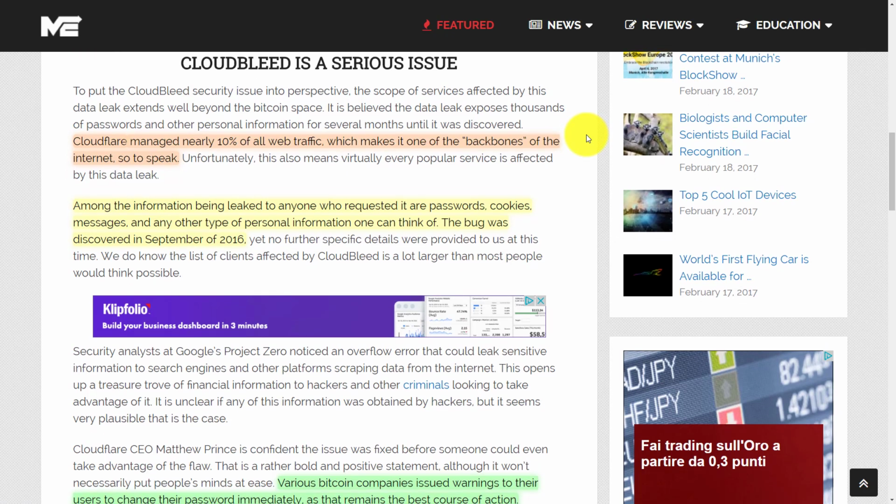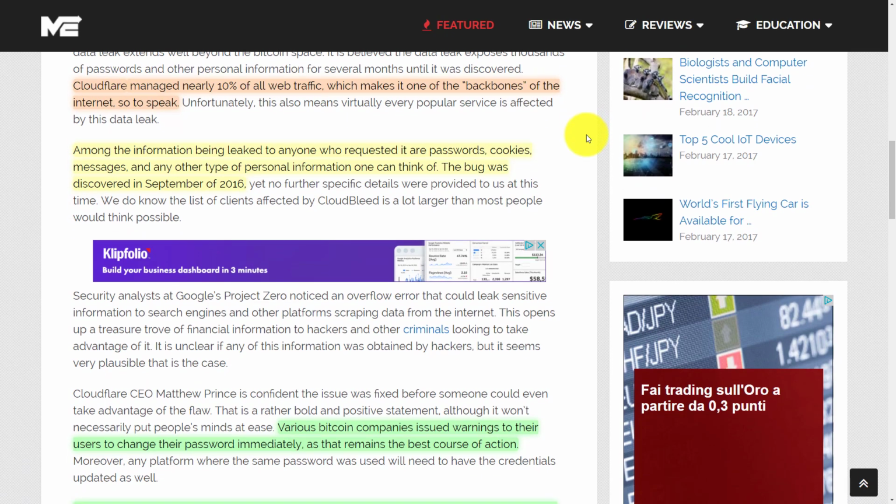It goes on to say that among the information being leaked to anyone who requested it are passwords, cookies, messages, and any other type of personal information one can think of. The bug was discovered back in September of 2016.